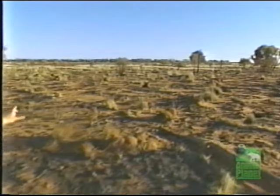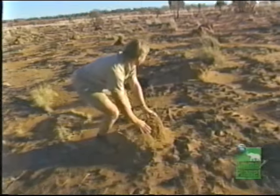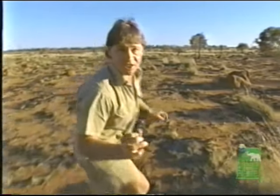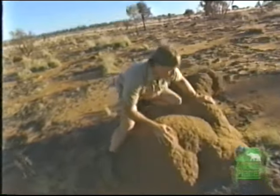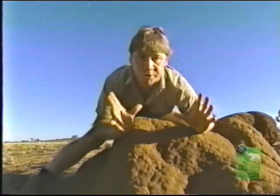Termites. Have a look at these. You can see these big, crusty red mounds. These are termite mounds. And they're an ant-like species. There's over 360 species of termite here in Australia. They're found right across our great continent. And out here in the arid region, the termite has a very important role to play.